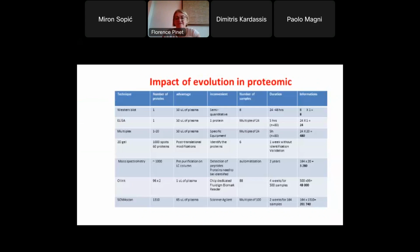We have limited time to get all the information, but then you will have a lot of data. For example, with Western blot, we have, I would say, 8 pieces of information in 24 to 48 hours, depending on the way you are doing the Western blot. And with the SomaScan, when we did the first SomaScan with 1,300 proteins, we had more than 200,000 pieces of information, meaning that you will need a collaboration with people to help you analyze all this data.